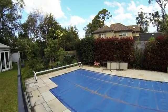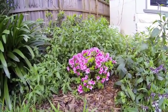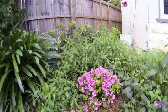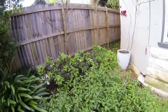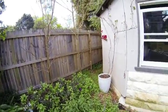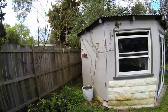The little azalea down there as well has done well. Here's another pretty little azalea in our cottage garden, which looks nice, a pink one. Over the back we've got a couple of white ones that match out the front, and then a pink one that we rescued a while back, and then we've got the bougainvillea up here that's growing and climbing around these windows and things, and that's starting to flower as well.